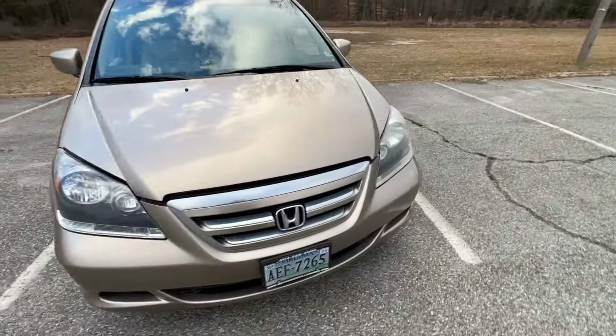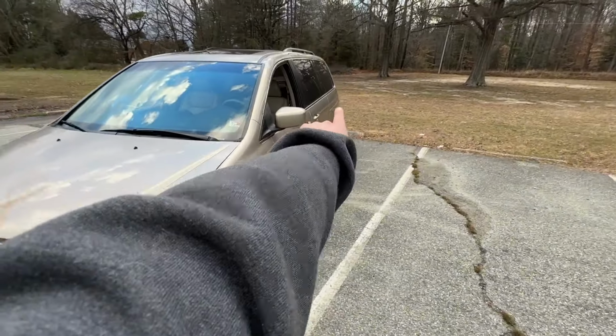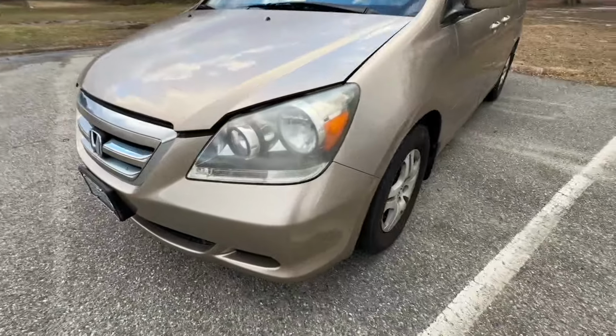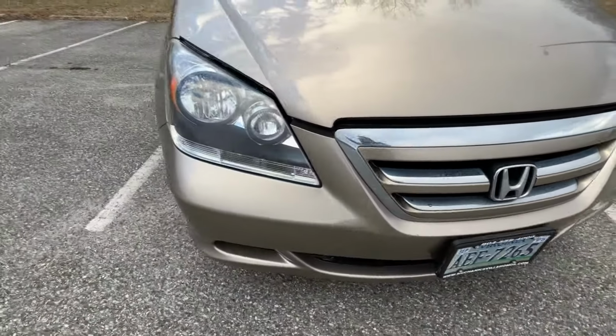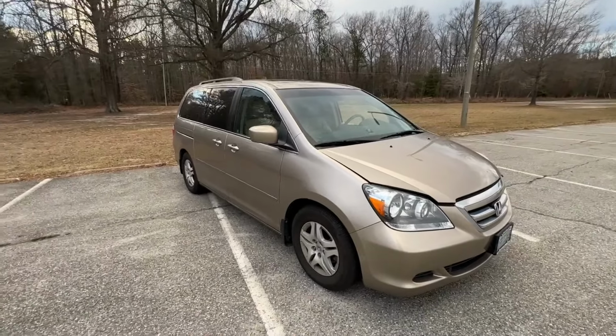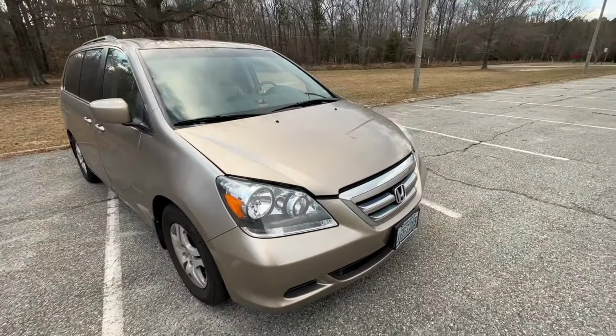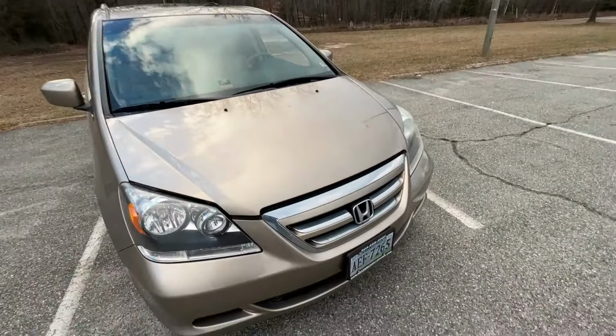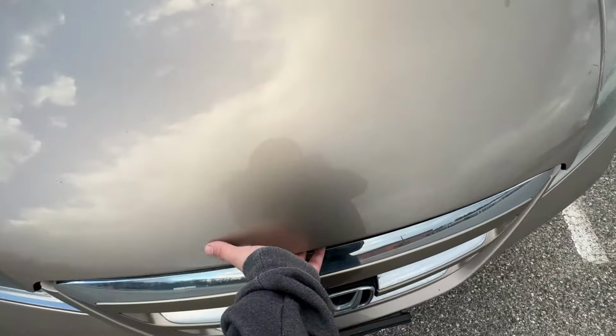And you can see too, other than that little mishap right there, this thing has not had any paint work and is in phenomenal shape otherwise. That's one nice thing about my grandparents and my great aunts' cars: they live out here in the country, so they definitely do not get beat on as hard as me and my parents' cars.